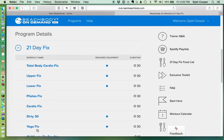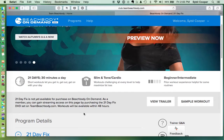In their digital form, you would stream from your device to your TV, or if you have a large enough computer screen or iPad, you can just do it straight from there. But a lot of people will stream to their TV using either Apple TV, Roku, Chromecast, or the Amazon Fire Stick, which is what I use typically in the basement, although we have Apple TV as well.